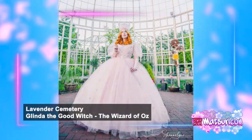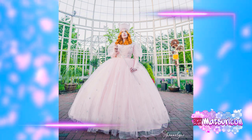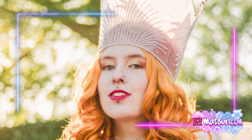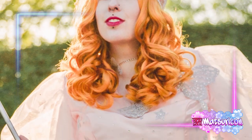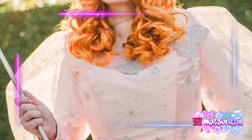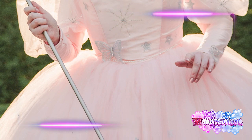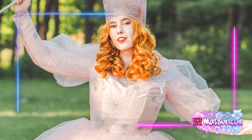Okay, so next up we have Lavender Cemetery as Galinda from The Wizard of Oz. Again, another prime example of what we like to see from a master's presentation. The wig is immaculately styled, makeup on point, all of the dress layers are steamed and laying well, and the props are well done. I love the crown. It's so sparkly. That's what I was going to say. All of the rhinestones on that crown.